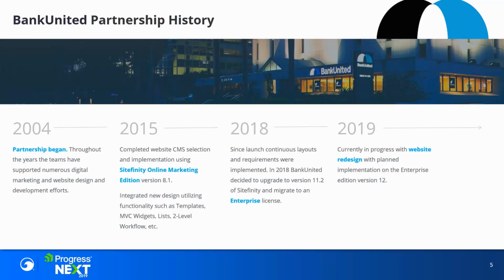As part of this journey, to help you understand how Sitefinity has grown for BankUnited, we wanted to spend a little time introducing you to them. We've had a partnership with them since 2004, and we've developed multiple websites for them. In 2015, we completed a CMS selection that was Sitefinity, the Online Marketing Edition, and we started out in version 8.1. We integrated their new design and a ton of functionality, and in 2018, we worked with them to upgrade to version 11.2, as well as integrate into an enterprise license. So they're now using features such as multi-site. We're currently redesigning the new BankUnited website, and it will continue to be in Sitefinity.